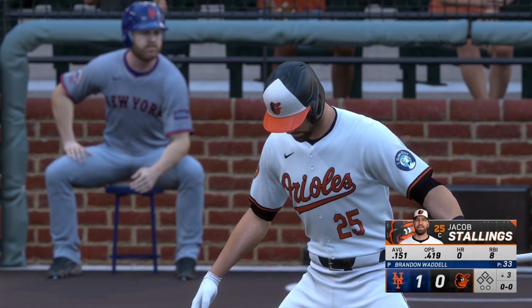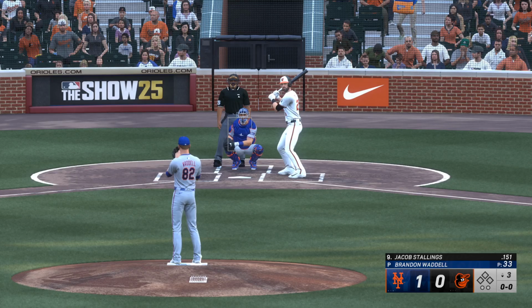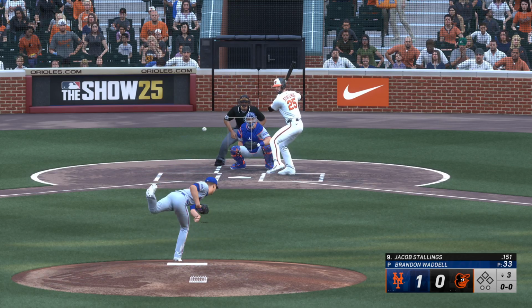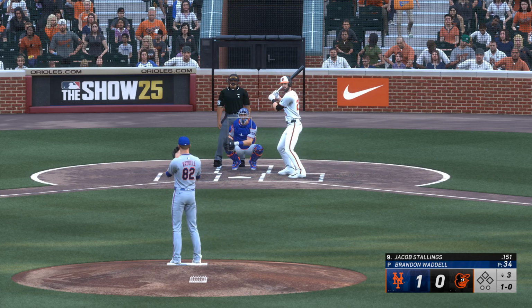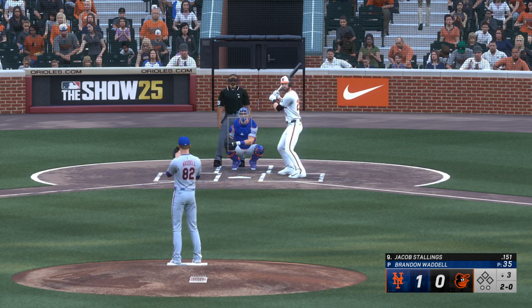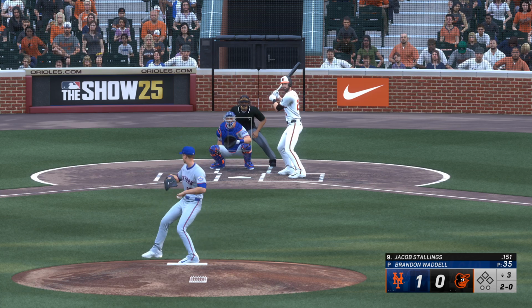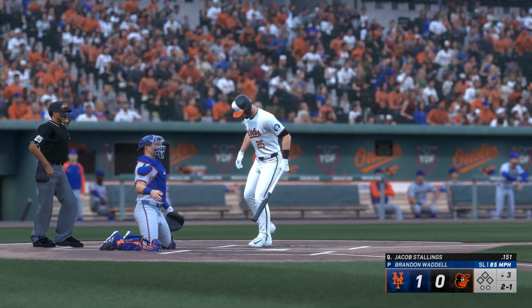And we're back. Jacob Stallings now. Catcher, Jacob Stallings. Inside, just missed. Just missed. Nasty backdoor slider. There's really nothing you can do with that if you swing at it. So that's a good take by him. That one finds the zone, and it's 2-1 now.